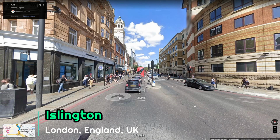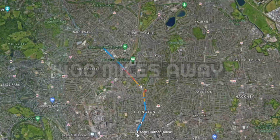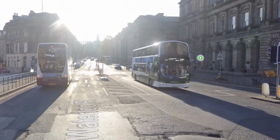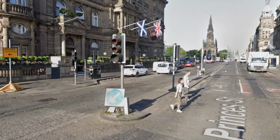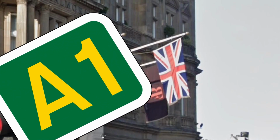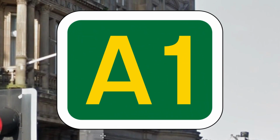This is Islington, a borough in London. This is Prince's Street in Edinburgh. Despite being 399 miles apart, these two places have something in common, the A1, the longest road in the UK.